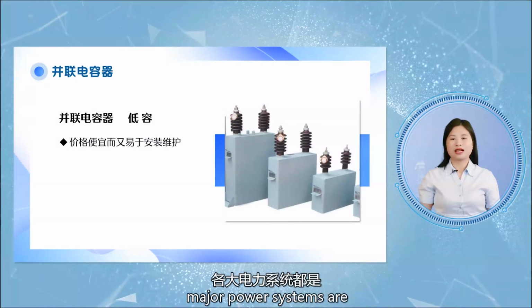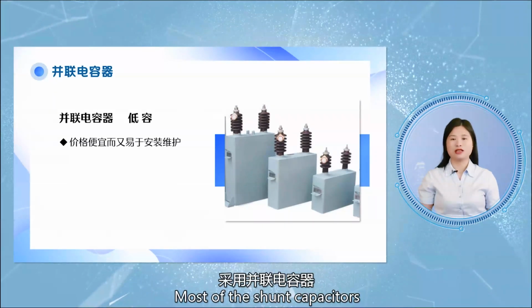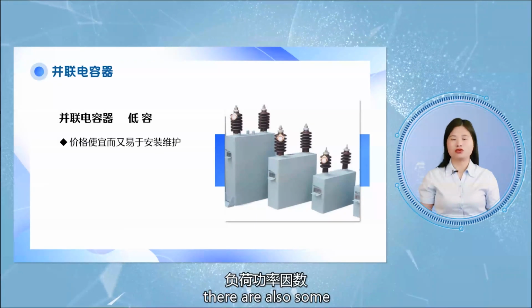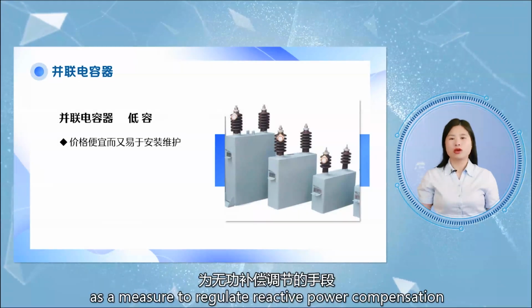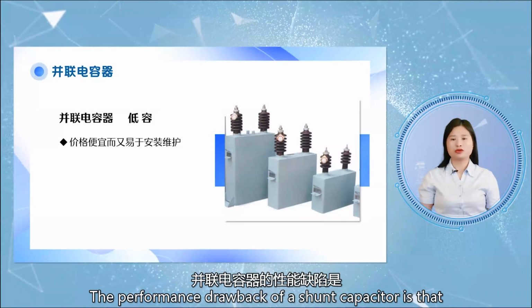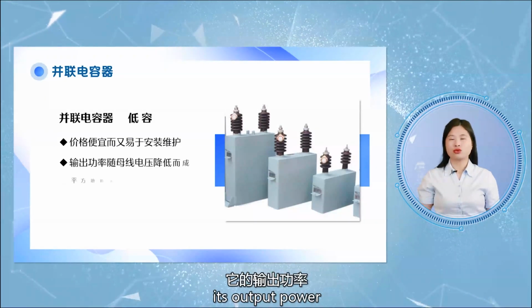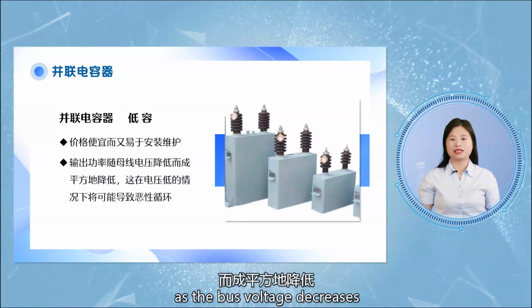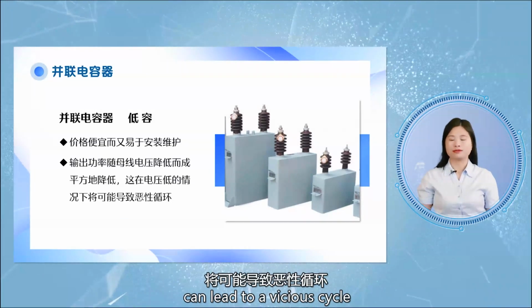Internationally, their use in major power systems is increasing year by year. Most shunt capacitors are used to control the load power factor. There are also some connected to the third side of the main transformer as a measure to regulate reactive power compensation. The performance drawback of a shunt capacitor is that its output power decreases quadratically as the bus voltage decreases, which at low voltage can lead to a vicious cycle.